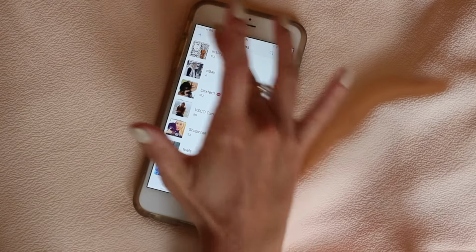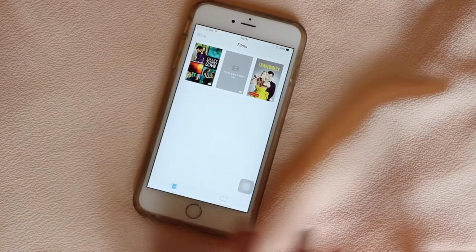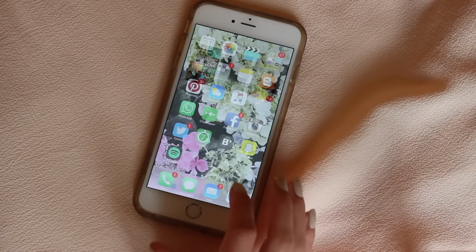So yeah, that's pretty much just my camera roll. And then if we go to the next thing, videos, I actually don't think I have much on there. I don't really watch too many videos on my phone.